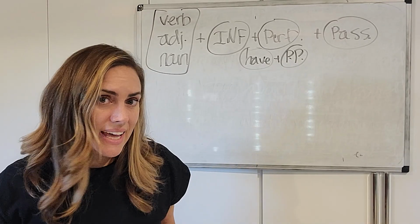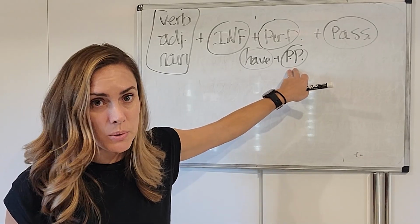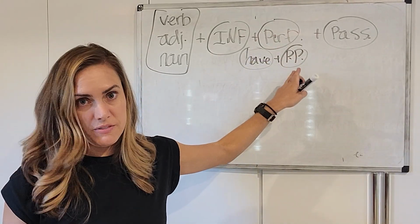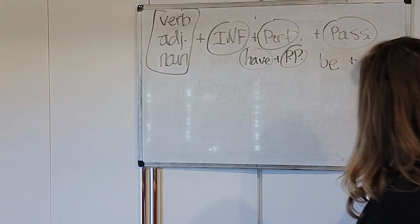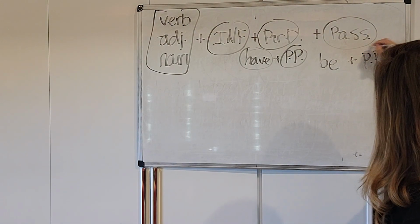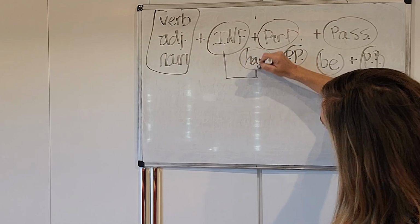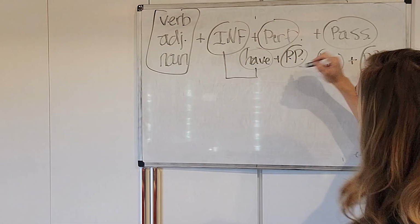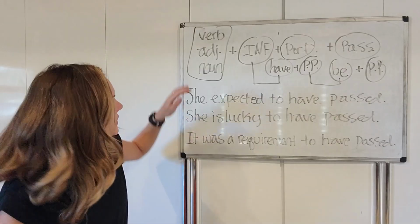But in this case, the form of the verb be is going to be in the past participle coming from this perfect form of the verb. So we have be plus any other verb in the past participle. So what's happening is these two are combining and these two are combining. Okay, so let me show you.